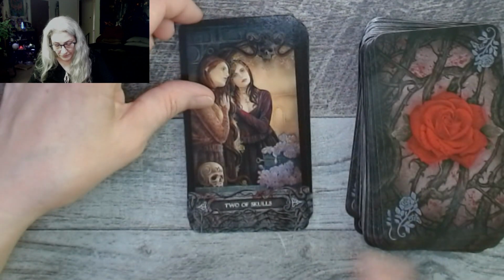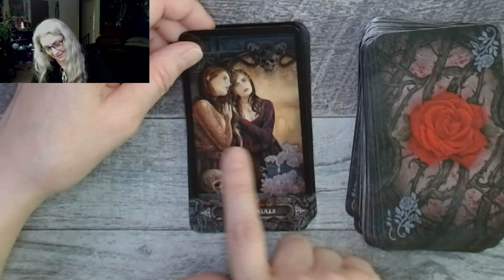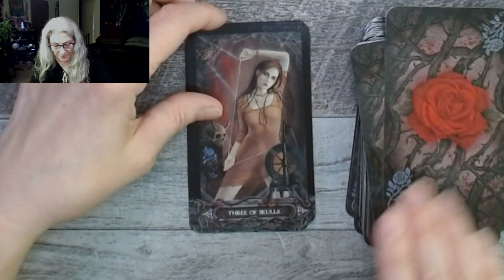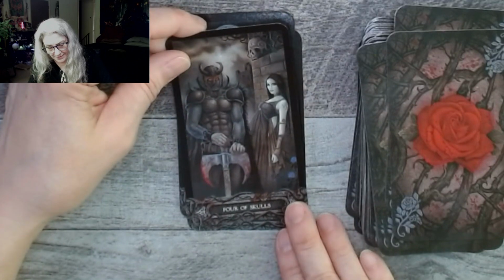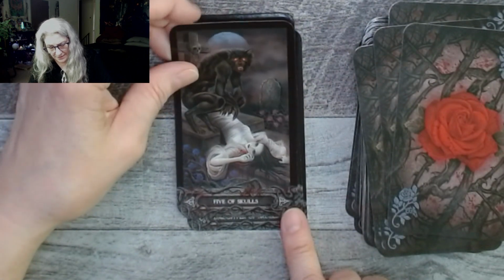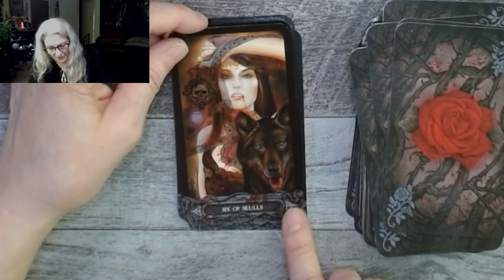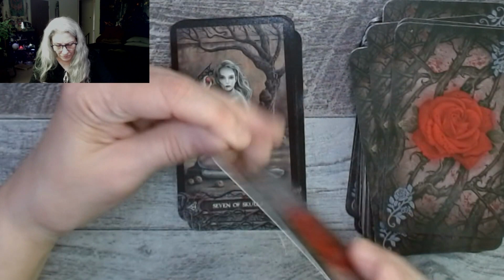But you can see the pentagram clearly there. Here's the 2 of skulls. She's seeing her vampire image in the mirror. Capricorn symbol, 3 of skulls, the 4 of skulls, the 5, 6, that's very different looking. To keep reminding myself, 6 of Pentacles, okay. Payment, loans and debts. Does not track at all with the image.